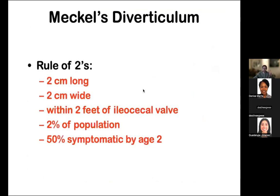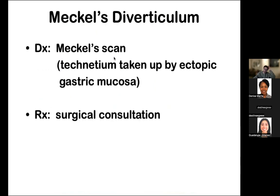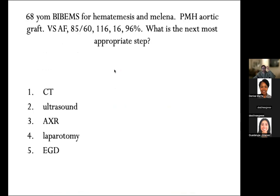And this is the one that's like the rule of twos. So it's 2 centimeters long, 2 centimeters wide, within 2 feet of the ileocecal valve. 2% of the population, and 50% are symptomatic by age 2. So this is what it kind of looks like, a Meckel's diverticulum in the small intestine. And you can get a Meckel scan, which is a technetium 99 scan, which gets taken up by ectopic gastric mucosa, and you need surgical consultation.